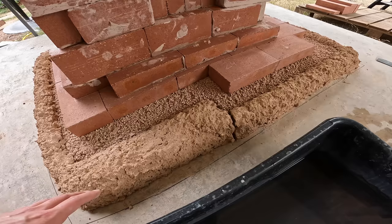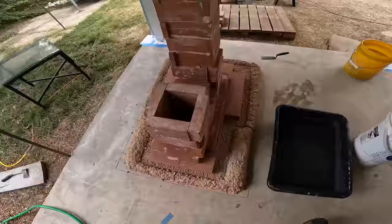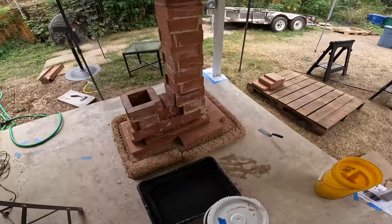From now on, all my cob, I'm going to include straw in it to hopefully help reduce the amount of cracking. And then I think I also over-moistened this cob as it was going down. So I'm going to do it a little bit drier with the addition of straw. Hopefully I won't have cracking with further cob parts of this bench.